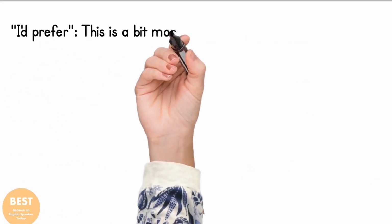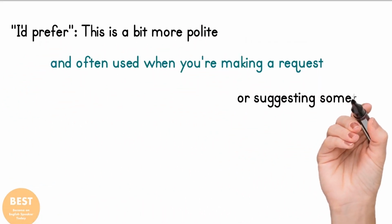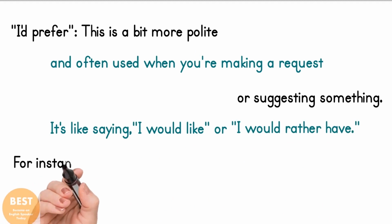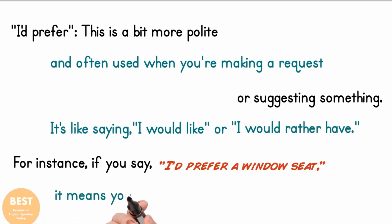I'd prefer, this is a bit more polite and often used when you're making a request or suggesting something. It's like saying, I would like, or, I would rather have. For instance, if you say, I'd prefer a window seat, it means you would like a window seat if possible.